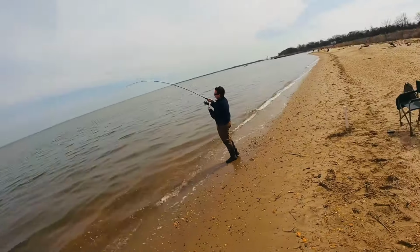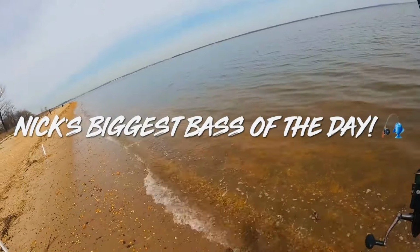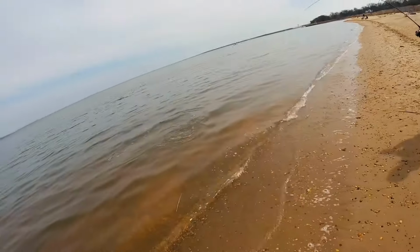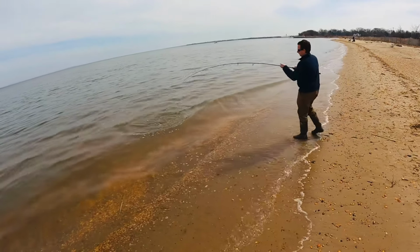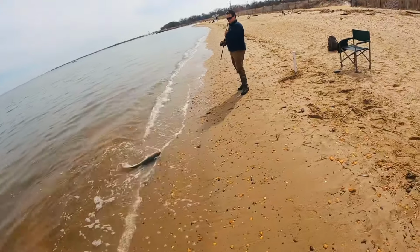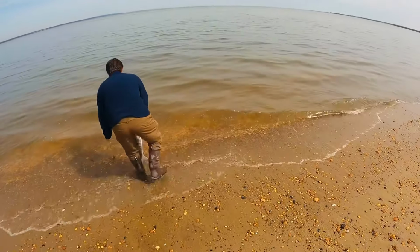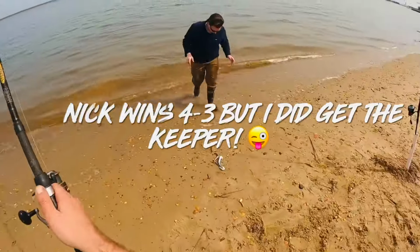50-pounder, yes. I think that's a 26, but we will see. Same one as before. All right, that's definitely bigger. Get that in. That might be 28. All right, that's 27. And you can say a lot of things about Nick, he's honest. He's throwing him back. There he goes.